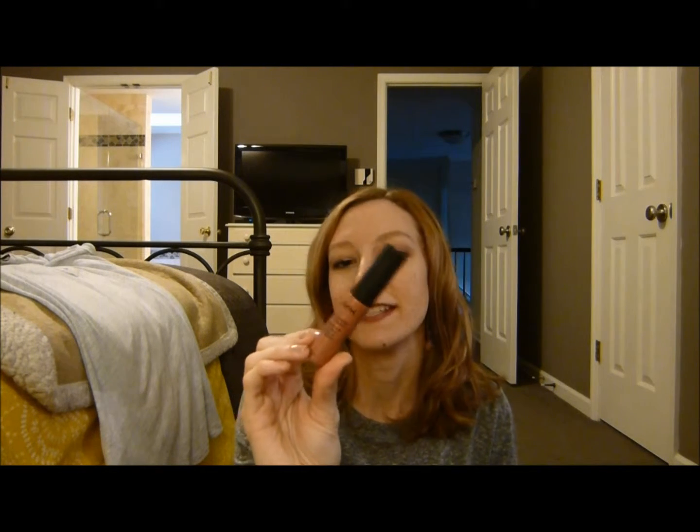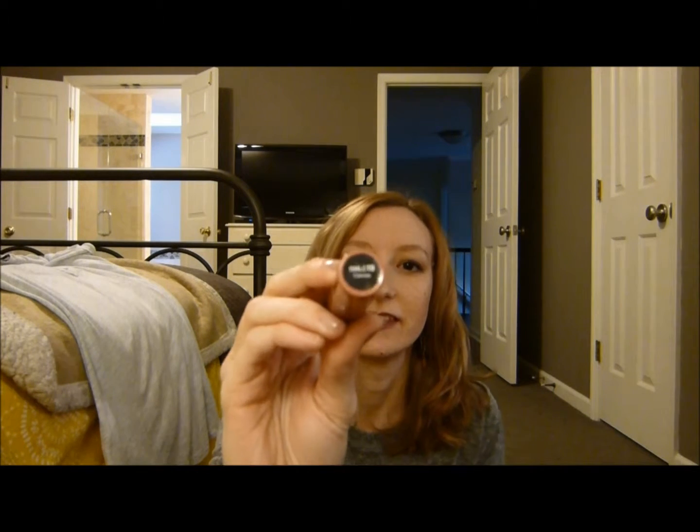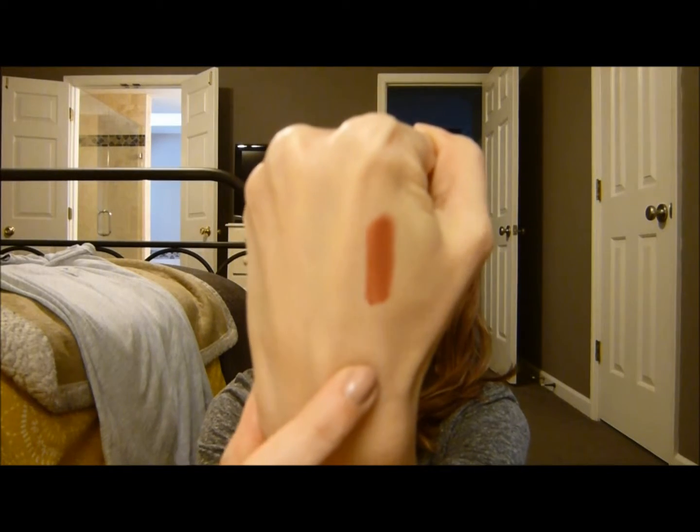So I'm pretty proud of myself, considering I went a little crazy in August and September. But anyway, I digress. So my favorite of the month is this NYX Soft Matte Lip Cream, and this is in Cannes, C-A-N-N-E-S. I don't know if that's going to show up or not, but oh my gosh. This is like the best nude color ever. It wears on the lips really well. It has the doe foot applicator, and it looks like this right here. I just love this so much. I have several of these NYX lip creams, but this is definitely my favorite one out of all of them.